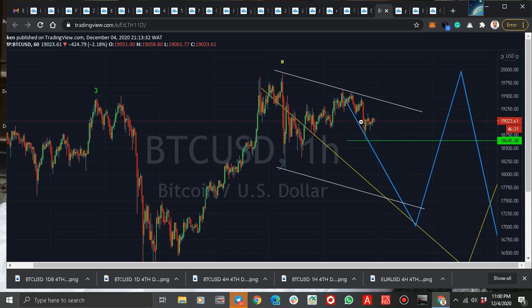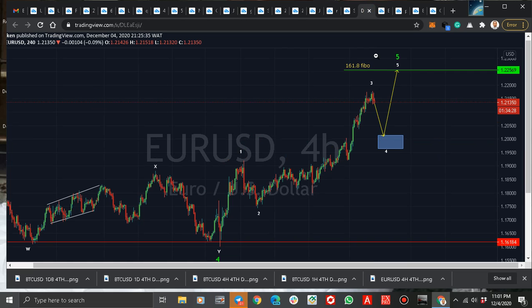And you can see this move. This looks like a flag, but not a perfect flag. And whenever we have a flag, the next will be continue selling. Okay, we move on. Euro USD.